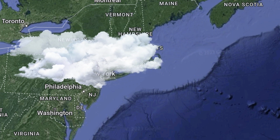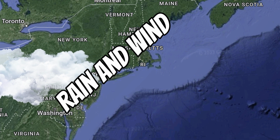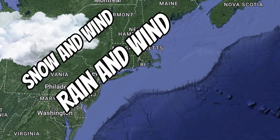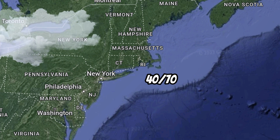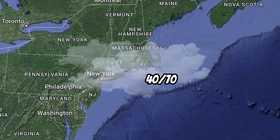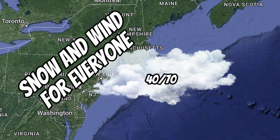If the storm tracks far west, all areas in the immediate eastern seaboard will be warmer, generating heavy rain and winds, while areas within the interior and northeast, such as Pennsylvania and upstate New York, may see heavy snow and blizzard conditions. One locational area meteorologists go by is the 40-70 benchmark, which is when a nor'easter tracks in a direction that brings the center of the storm over 40 degrees north latitude and 70 degrees west longitude. This will usually bring snowy and windy conditions to all locations from the mid-Atlantic to New England.